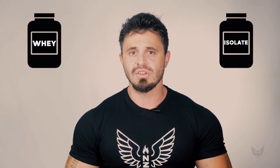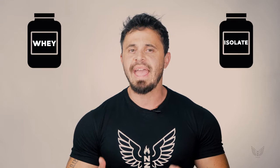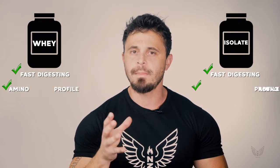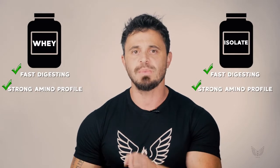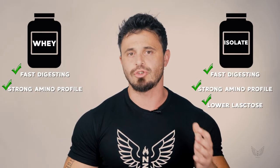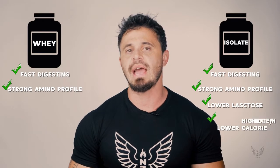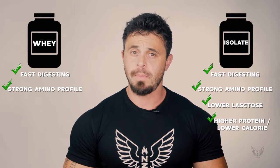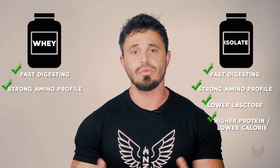Both protein powders, the whey and the whey isolate, are excellent sources of fast digesting protein, and both contain strong amino acid profiles, the only difference being isolate is lower in lactose, and because of the extra filtration processes, ends up being a higher protein and lower calorie per serve. So depending on your goals and personal requirements, one or the other will likely meet your needs.